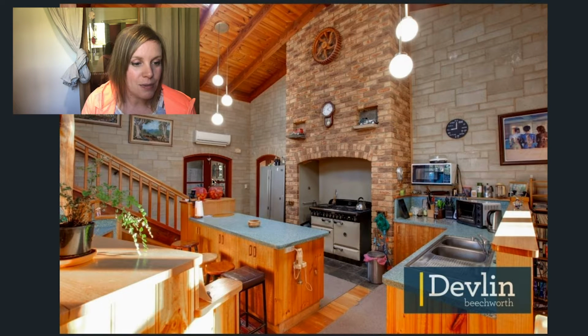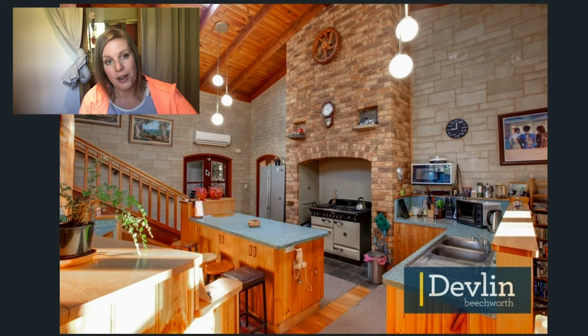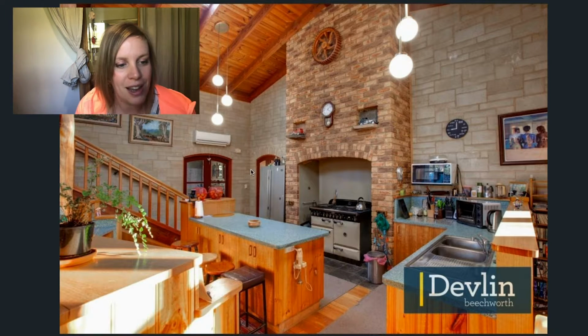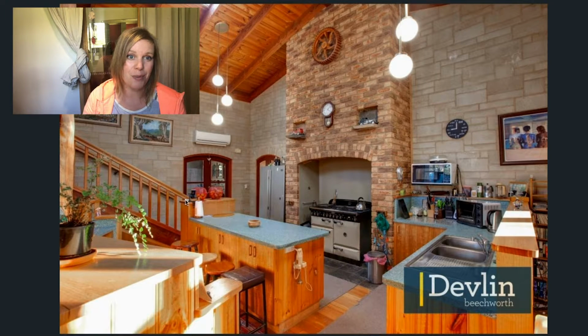And this is the doorway that goes into that formal dining room. And the door's really cute. I see that, but I would just really want to knock the whole thing out. Like, knock that out. So that would become your everyday dining space, just straight off the kitchen. There or at the other end.